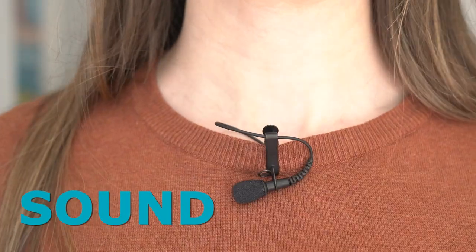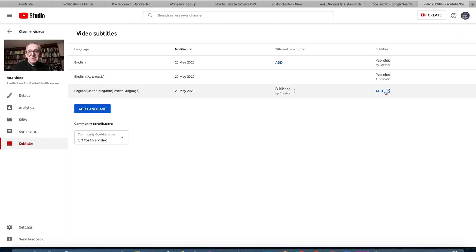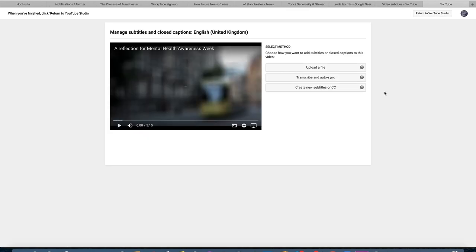Sound. Use a microphone to improve the audio quality of your video. You can buy a microphone that plugs into your phone's headphone socket online for less than £50. Add subtitles to your video before you post it online to ensure that it is accessible to all of your potential audience. And I think it goes without saying that you should enunciate, stick to an accessible vocabulary, and get your point across. Or speak slowly and clearly. Lens. Just wipe it. Trust me, you're going to be amazed.